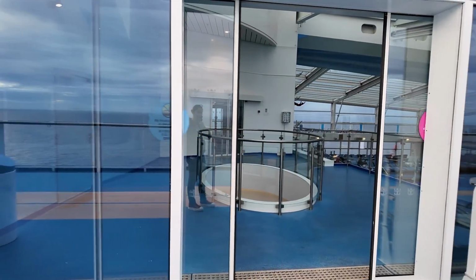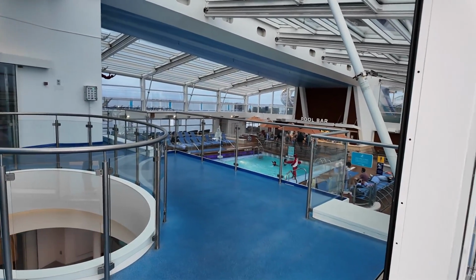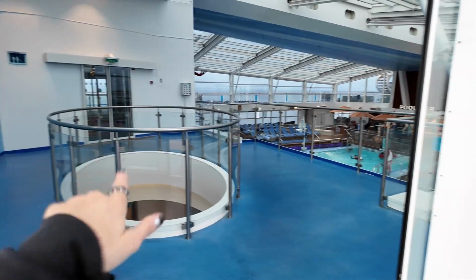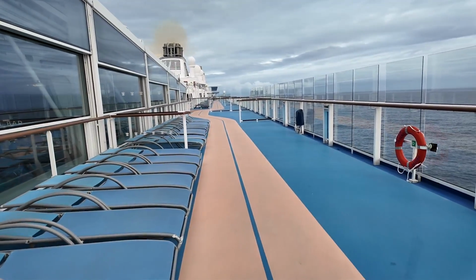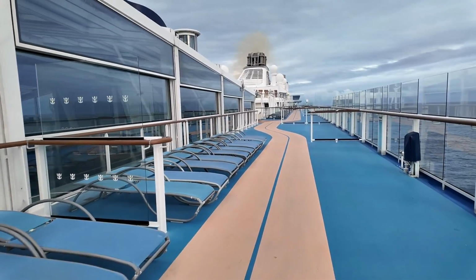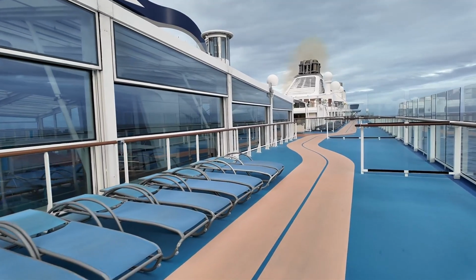So I came outside through these doors, and this, just for reference, overlooks the indoor pool, and that was where I came out right there. That was where the spa and the elevator banks was. And up here we have our running track. So right now we are on deck 15, and that's where this running track is.